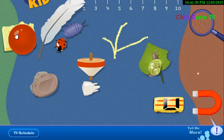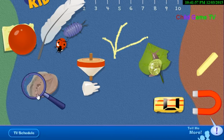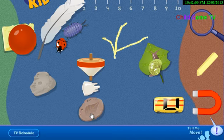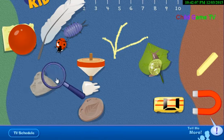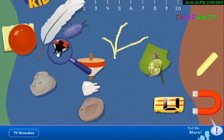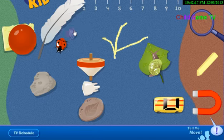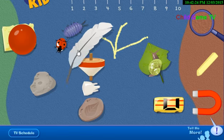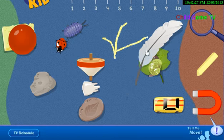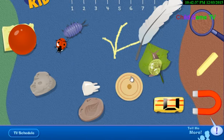A fossil's like a footprint that's saved for a long time. A roly-poly can curl up into a ball. A bird's feathers keep it warm and dry. When a top spins, it's balancing on its point.